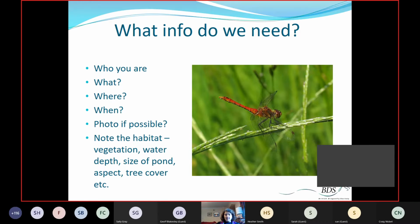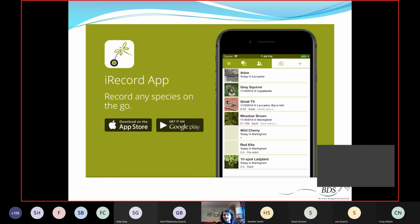easy. So the surrounding vegetation, water depth, size of pond, if it's at risk of drying out, that kind of thing, because quite a few of our bog pool species, especially in hot summers, are drying out. So looking at ways to make those pools a bit more resilient in the face of climate change is one of the things we're wanting to do.